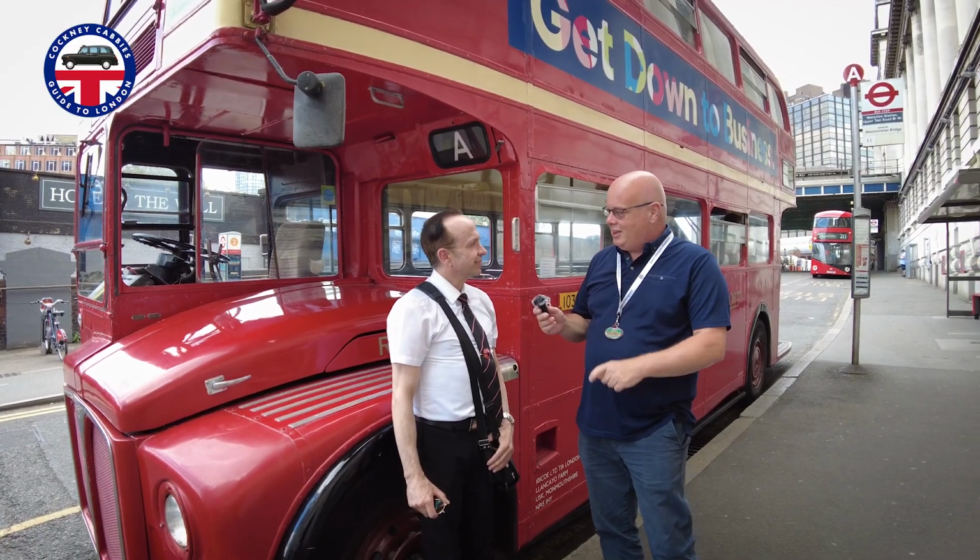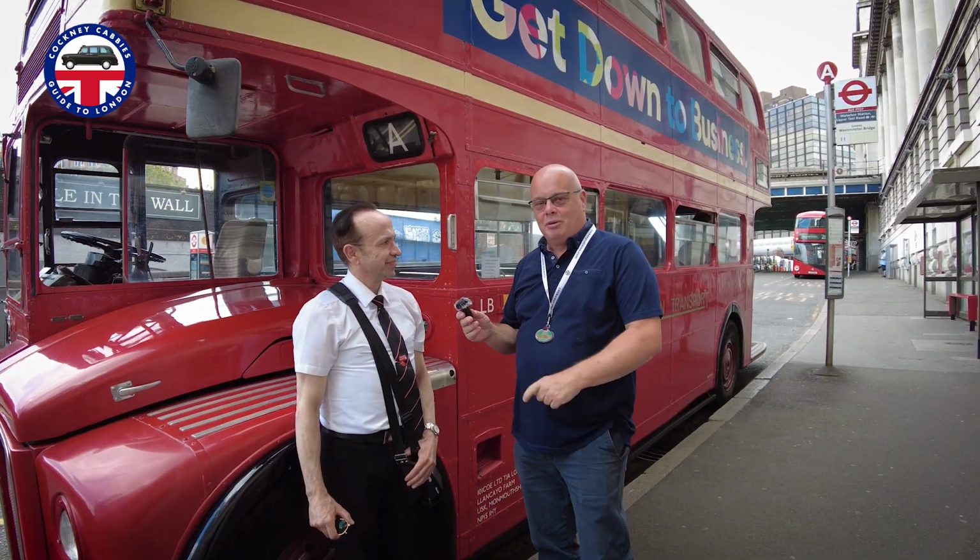So this is Enrique, and he's the conductor of the Route A Routemaster bus. Do you want to tell us a little bit about how long this route's been running? It's been running from 15th of October last year. Right. And since then, now we're waiting to continue, make the route bigger. Yep. And yeah, we're very happy, to be honest.